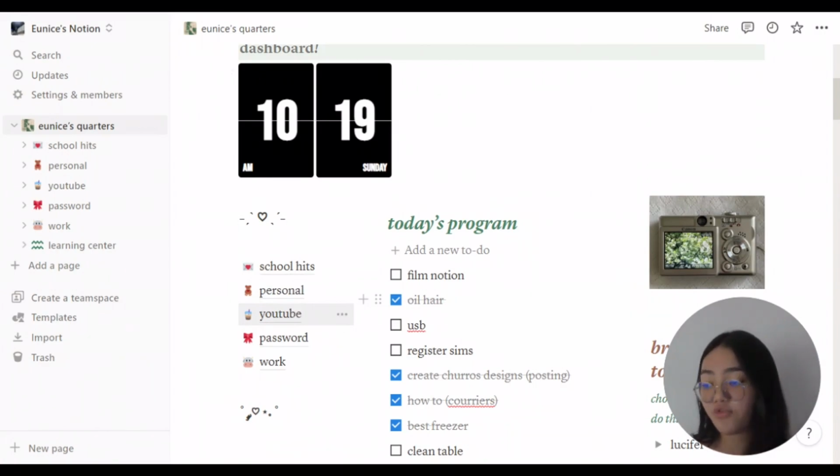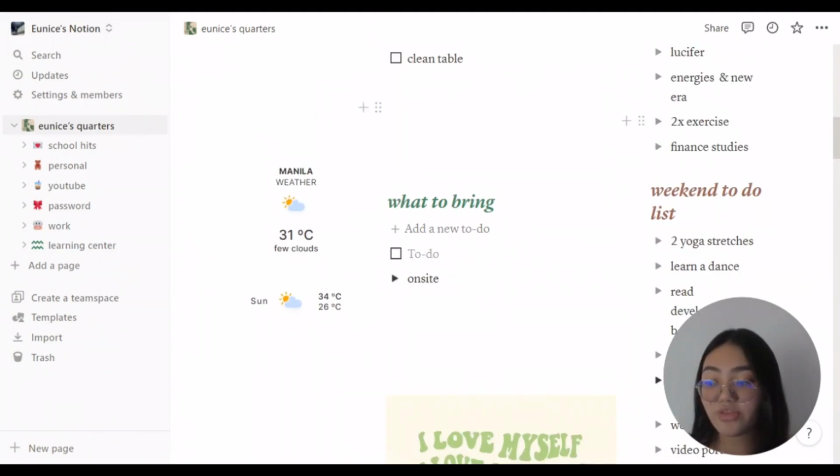Just in case I have work that is sudden and sometimes not on my schedule, I designate them to today's program here so I can remind myself to do it just in case it's really urgent. I also have the weather widget and my what to bring. Since we are now on site, I also take note of the things I need to bring for each subject.